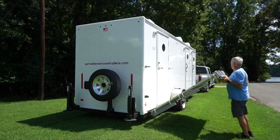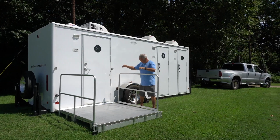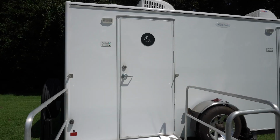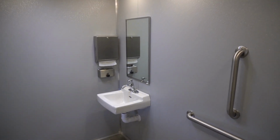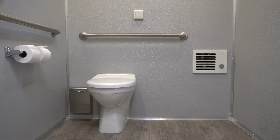This trailer has 3 private stalls, which includes 1 fully wheelchair accessible handicap suite, as well as a private men's and ladies' room. It is a fully self-contained unit with a 200-gallon onboard freshwater tank, as well as approximately a 300-gallon waste tank. This unit will safely serve any function up to and over 300 people for several hours. It has onboard air conditioning system, as well as heat units for wintertime use.